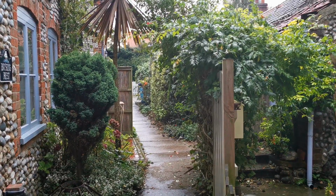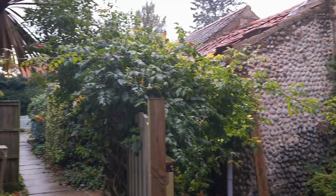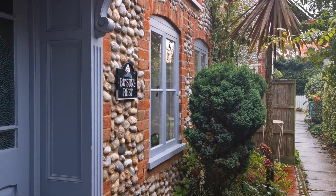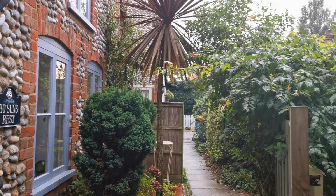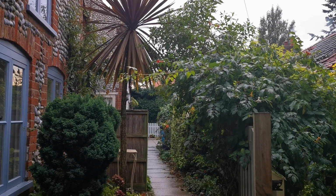This little archway leads through into this tiny backyard and gardens along this pathway to another few cottages, including Bosun's Rest, which is another rental property with the Blakeney Cottage Company. Very nice little tucked away area and private just off the high street here.